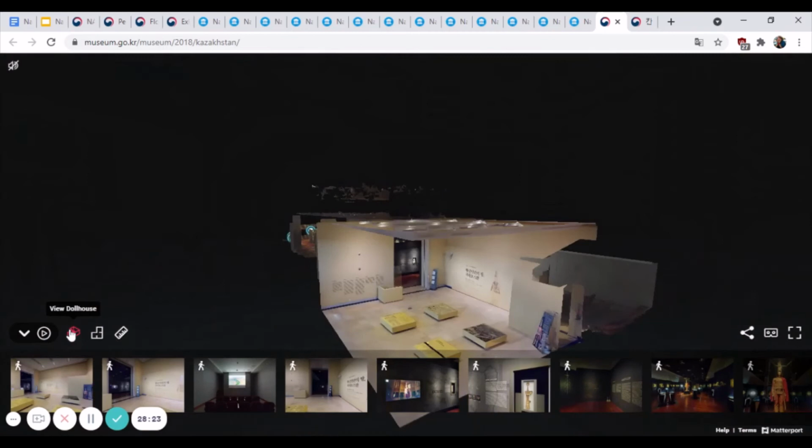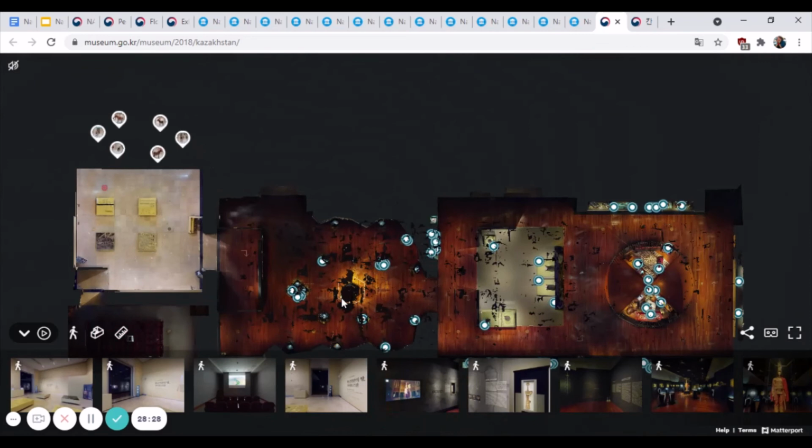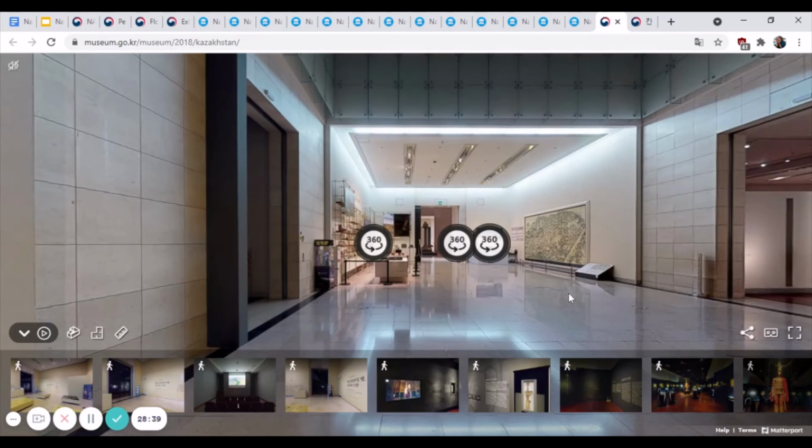It shows you the dollhouse. You can see how everything's kind of laid out. You can just do a straight down floor plan, and it lets you measure things, but we don't need to measure things. So we can just go right back to the start here.